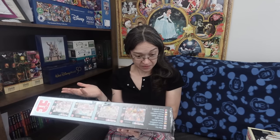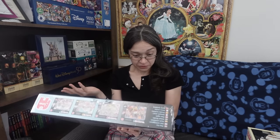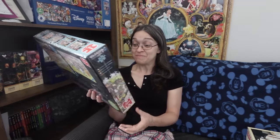And I think it's also going to be quite challenging because I'm not going to have an actual print of what the image is. At least I don't think I am. It tells me I've got to use my imagination. So I don't know how I'm going to go about sorting this. I don't know what I'm going to be puzzling here, which makes for a very, very interesting puzzling experience. And not only did I pick this one up, but I had to pick up another one because they were there, obviously.